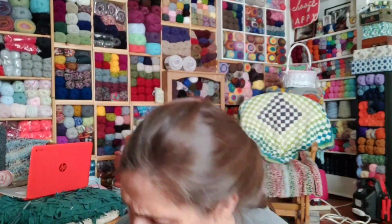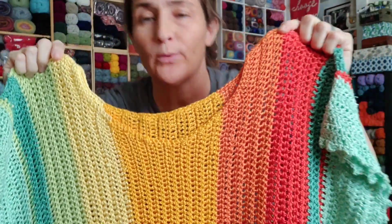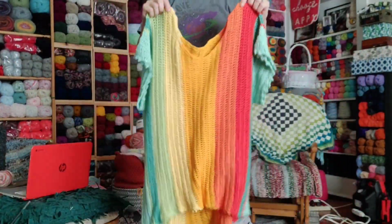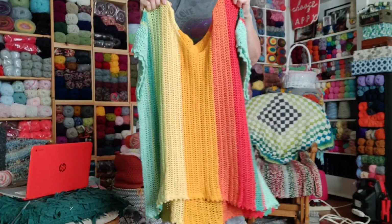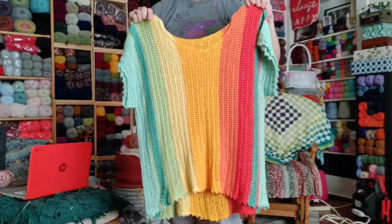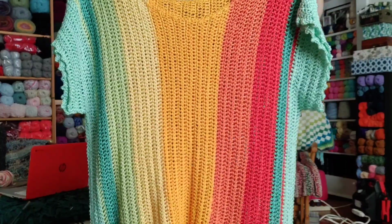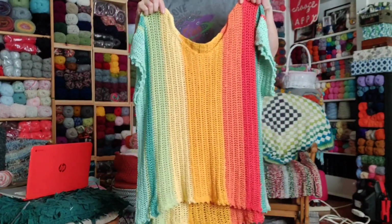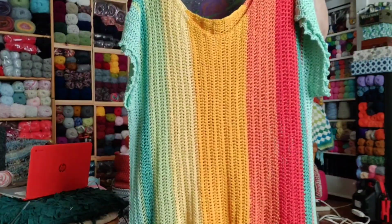Okay, now this is the Saltwater Taffy Tee that I tested for Rachel Misner of Evelyn and Peter. And this is made out of True Blue. And it is very, very cool to wear. I'm talking literally and figuratively. This top and this pattern are so easy. Seriously, I made this in 2 days. It worked up that fast.